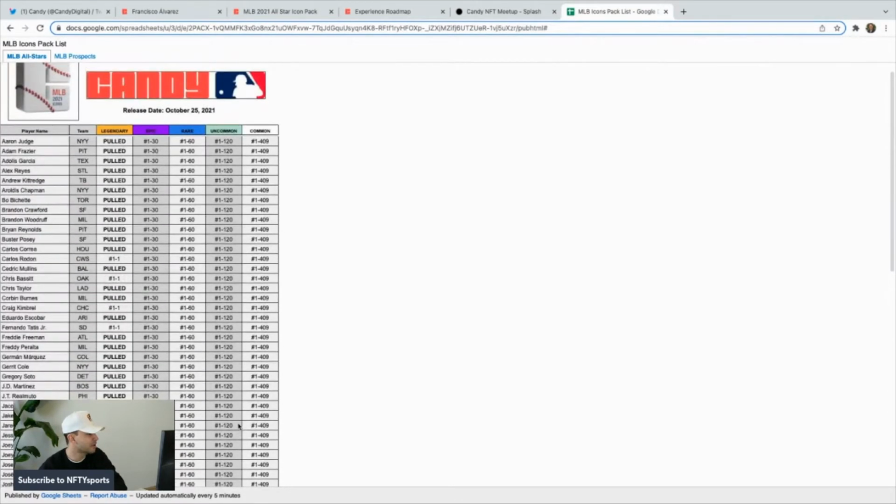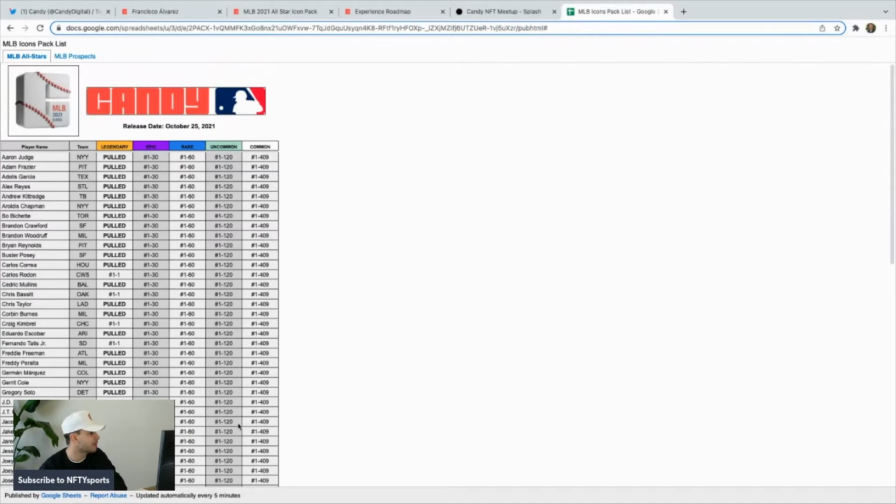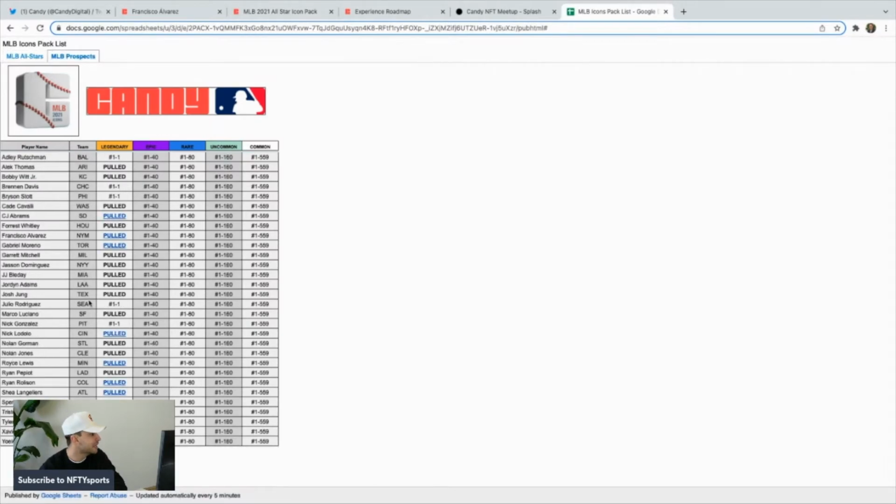Those are obviously the most expensive moments that are going to be out there. Those are incredible. It's like a lottery ticket, but my guys got pulled, Buster Posey and Brandon Crawford. It'd be cool to see a rare, maybe a legendary or an uncommon of those in my collection sometime soon. And then here's another tab with the remaining moments as well.